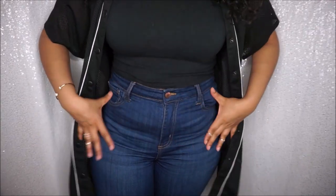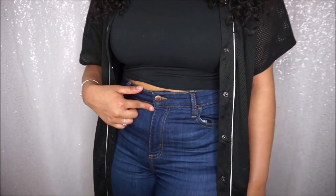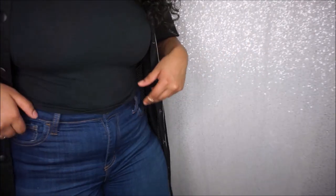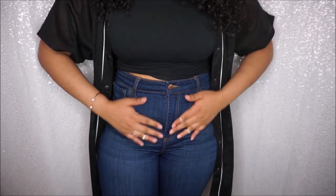Okay, so these are my favorite high-waisted jeans. They're super stretchy, and again, they're super high-waisted. My belly button's right here, and it goes up to here, okay? Yeah, make sure you get those high-waisted jeans, okay? And I got these at Macy's, okay? Does my tummy look right?